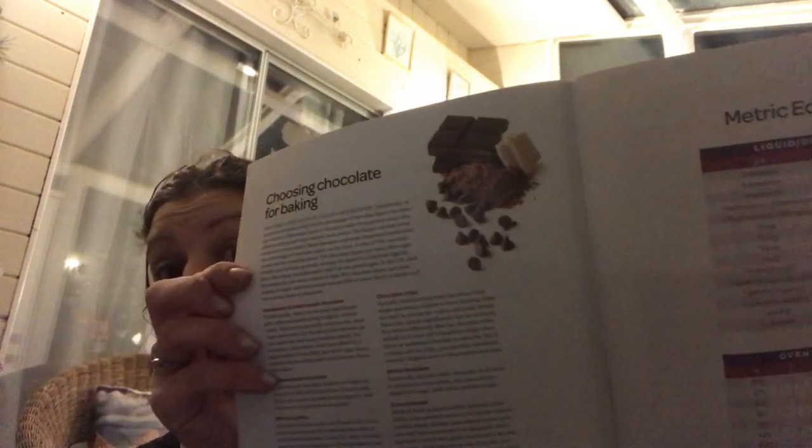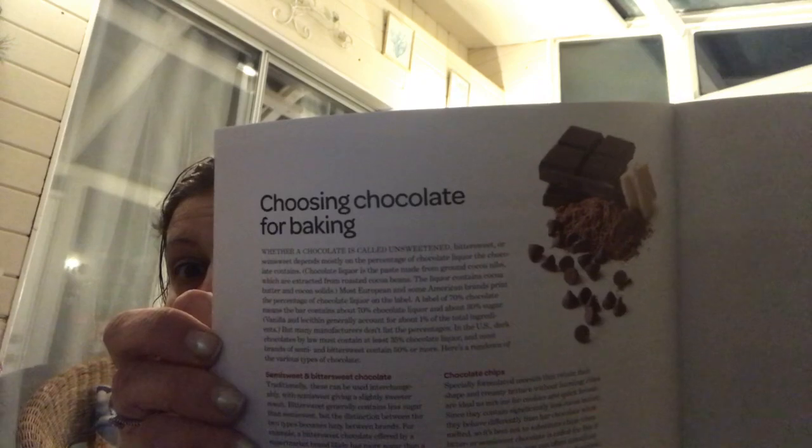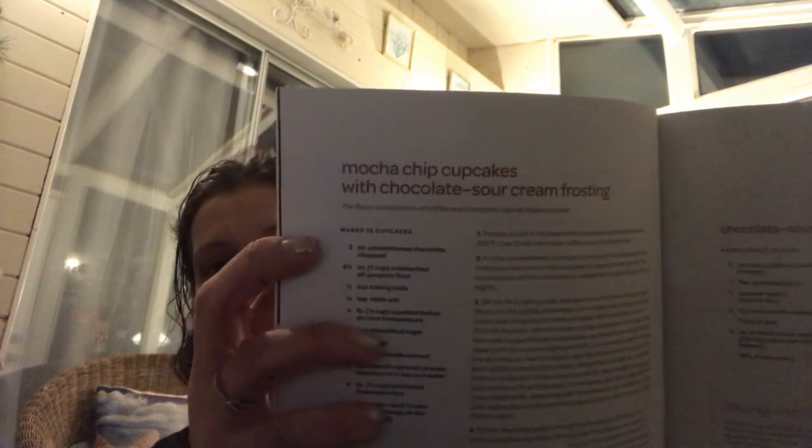So it's really good. I mean, it's concise and it's got pretty good stuff in its short few pages. Choosing chocolate for baking, so it's got other stuff in there too, but mocha chip cupcakes with chocolate sour cream frosting. Oh yeah. Maple and mocha and almond and marzipan are like my trifecta of favorite things.